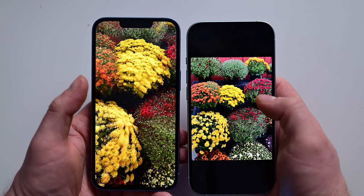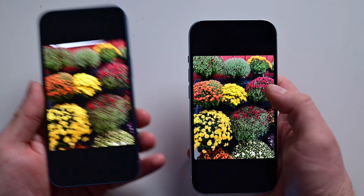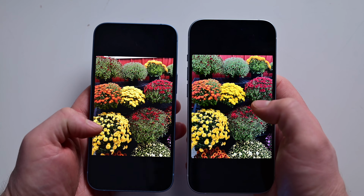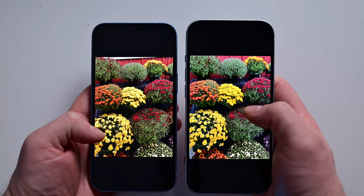If we zoom out, you don't notice much of a difference. Both are solid shots. You're not going to be sad with this camera, but this one gives you a lot more options, more cropping potential, just so much more that you can do with it.